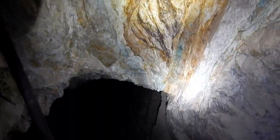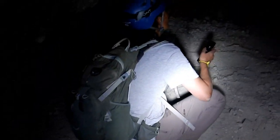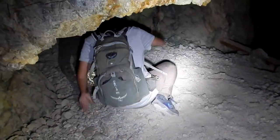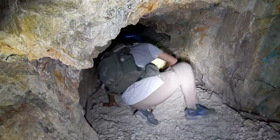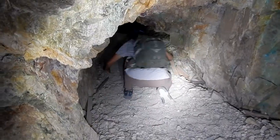A bit of a stoped room. Here's what's left of the vein here. Julie's doing the limbo or the crab crawl. Let me check it out first. Okay. Oh, it's just a stoped room.